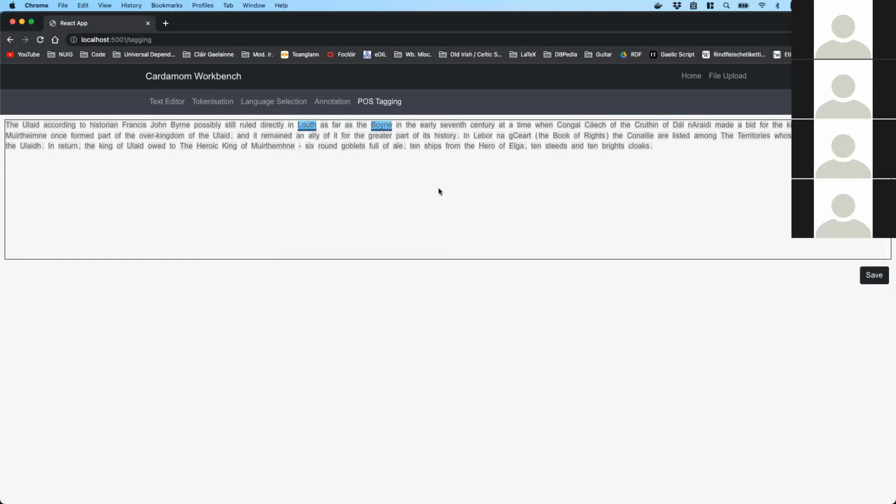And when this is finally made available, we'll have the technology built in to automatically part-of-speech tag and perform other forms of annotation, even identify words in here, where maybe I want to say Doyle and narde are in fact Irish words in an otherwise English text. We'll be able to do that in the language selection tab. So this is the long and short of how the Cardamom Workbench is going to operate.